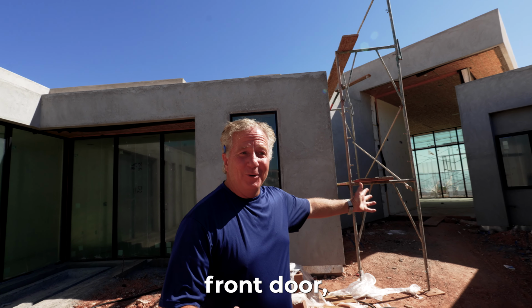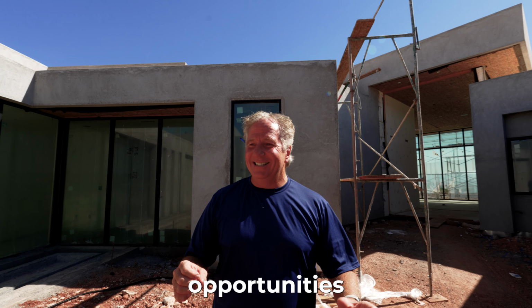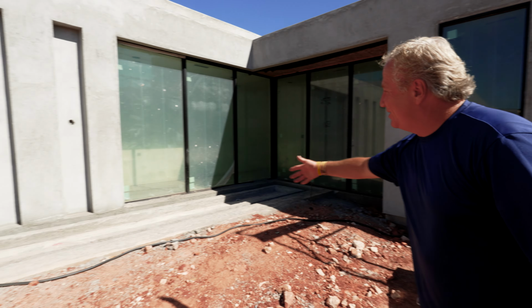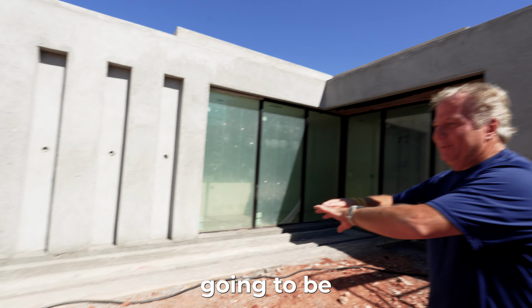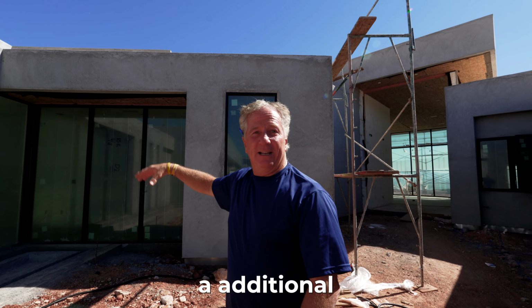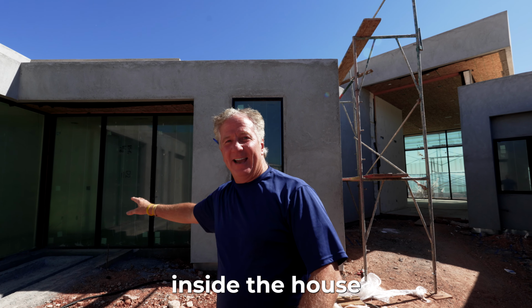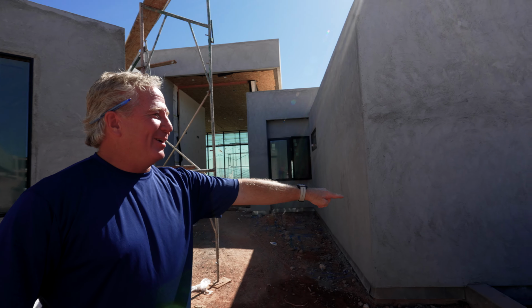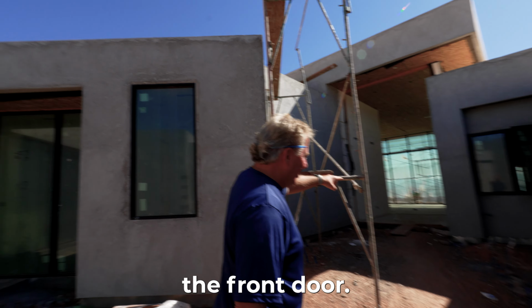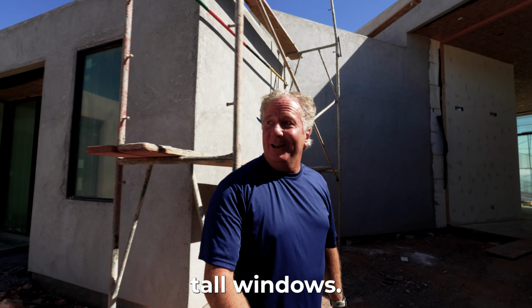So as we come to the front door, there's opportunities to dazzle you every step of the way. The front door is like, holy cow, it's a big door. This whole water feature, this is gonna be like a reflecting pond right here. It goes right through the house, and there's an additional reflection pond inside the house to kind of mimic the outside of the house. Wow! Big planter here right as you come to the front door here. Wow! Coming through the front door, you have 16-foot tall windows.